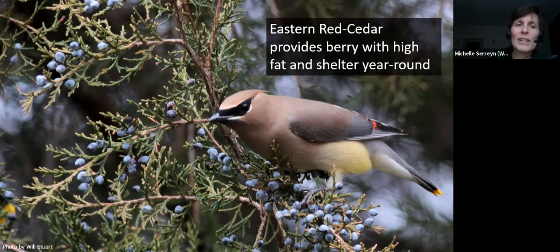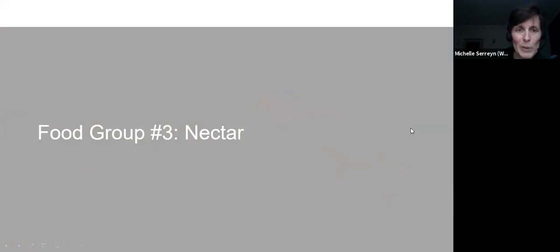But for the most part, it's a game with deer, and even if some aren't particularly palatable, if the deer get hungry enough during certain times of the year, they will still sometimes eat them or at least try them out. So that's a tough call with trees. But you want to do what you can for the birds.